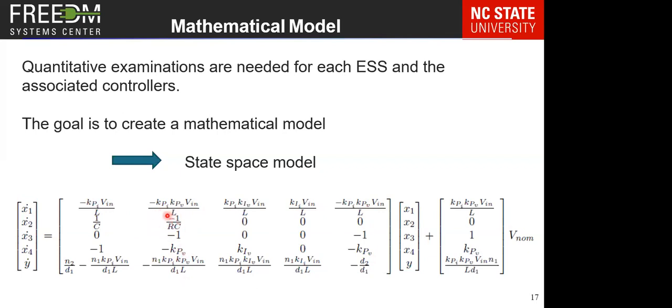Here you can also see that the load is aggregated into this item in this index. And we also have all the filter parameters as N1 and D1 and N2 and D2, as the different filter transfer function parameters. So we have them as variables in this system, and then through the stability analysis, we define how N1, D1, N2 and D2 should be.